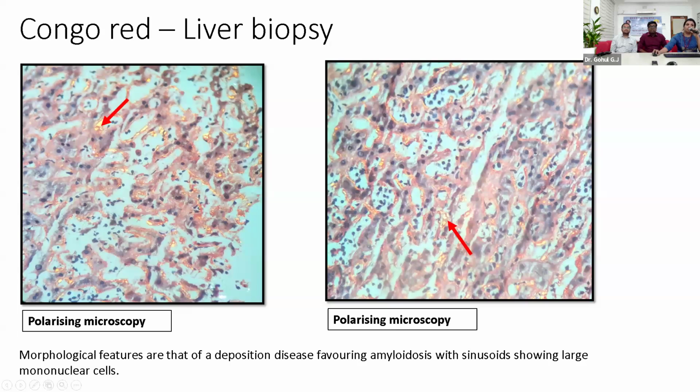So the liver biopsy was also concluded as a deposition disease favoring amyloidosis, and the sinusoids were showing a few large mononuclear cells. Though we attempted IHC on that, it was non-contributory. So this is how we concluded that the patient had plasma cell leukemia along with amyloidosis, and that's how our title holds: the dual heads of Hydra. The single plasma cell is causing two types of disease in the same patient. Now I hand over to Dr. Gogol for further discussions.